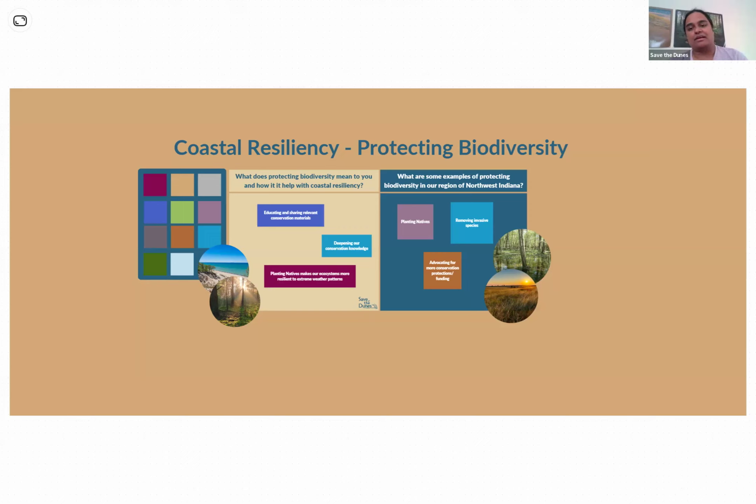And then advocating for more conservation protections and funding. So something that we always advocate for every year is the Great Lakes Restoration Initiative funding. So making sure that there's enough money for all of the conservation work in our region, to make sure that these projects are able to actually get done and kick off the ground.